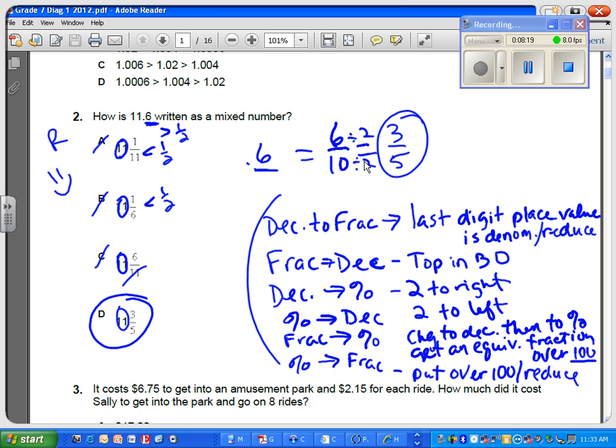Use common sense. Is it less than a half or greater than a half? It should be exactly the same. So be using the halfway as a benchmark for yourself, and just really think hard on these, because you are going to see quite a few problems just on this one concept right here on this readiness standard.